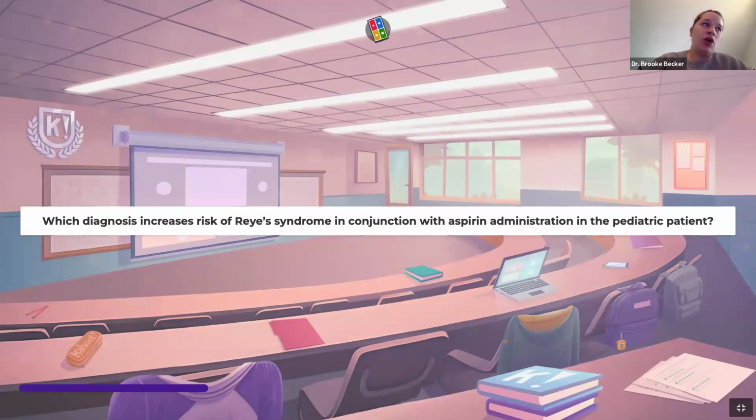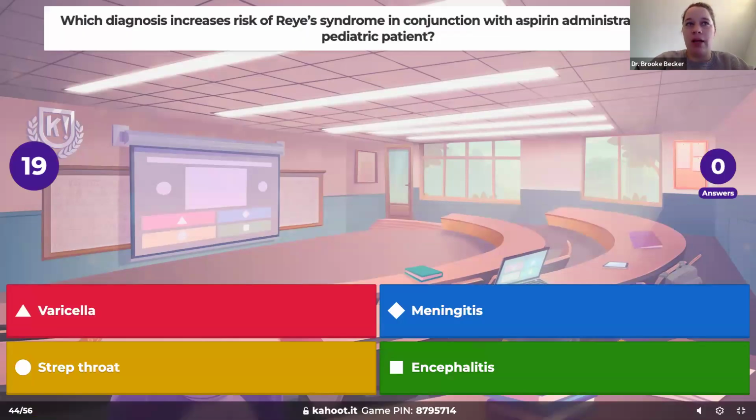Which diagnosis increases the risk of Reye's syndrome in conjunction with aspirin administration in the pediatric patient? Varicella, meningitis, strep throat, encephalitis.